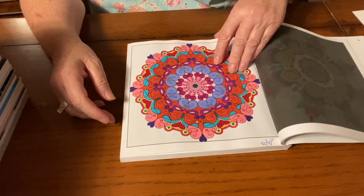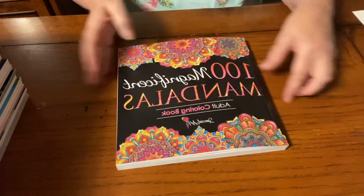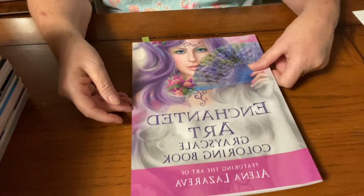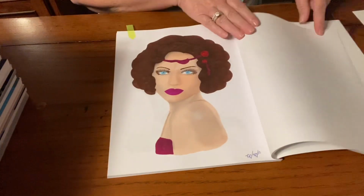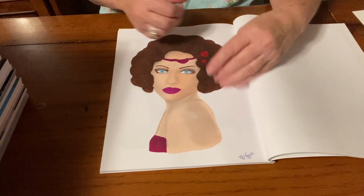So there is the page. Okay. Enchanted Art Grayscale coloring book. I bought this quite a while back. I've never broken it open and worked in it. So I did. And I'm not happy with the hair.